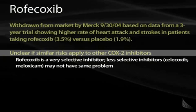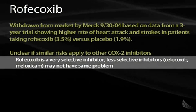And it's unclear if these risks are related to the entire class of drugs, the entire COX-2 inhibitor class, but it's also true that rofecoxib itself is the most selective COX-2 inhibitor, very selective. So it may not apply to other medications such as celecoxib and meloxicam because they do not block COX-2 as selectively as rofecoxib does.